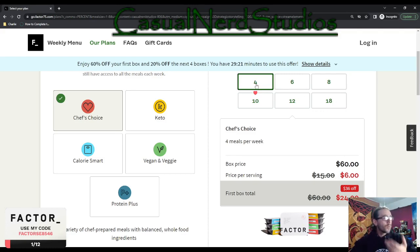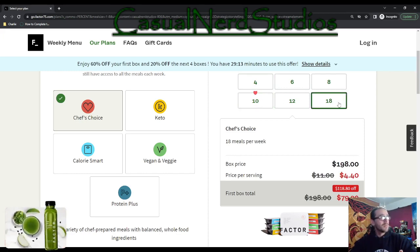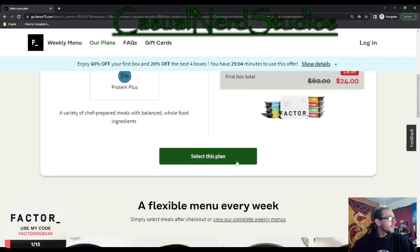So for 4 boxes, it's $15 a box. If you go to 10 boxes, it's $11.99 a box. And then if you go to 18 meals, it's $11 a box. So it's one of those things, the bigger bulk you buy, the more of a discount you save. But we're just going to do the 4 because it's simple right now.